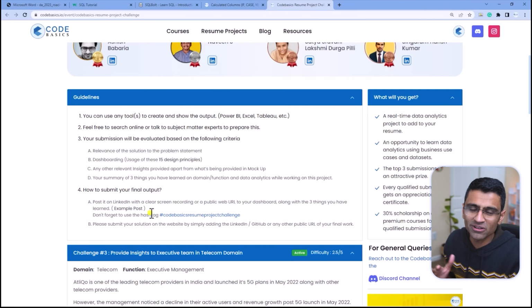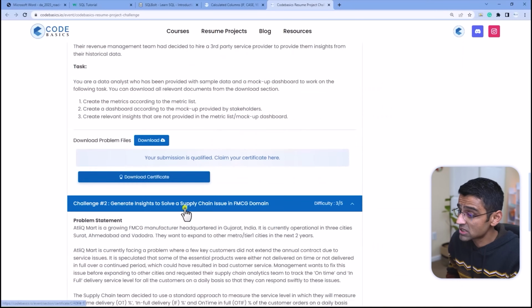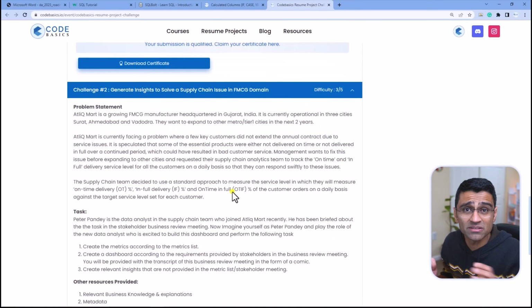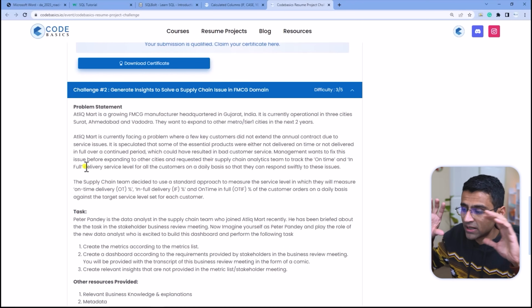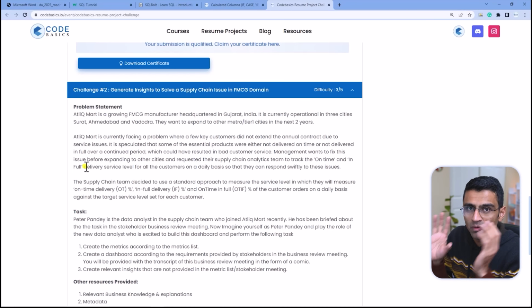We also give all the training material where we include business knowledge. For example, we have this supply chain project where we have included all the business knowledge related to supply chain, and you will build a dashboard. Or in the future we are going to have SQL and Python project challenges as well, so you can read the description and you can work on that.